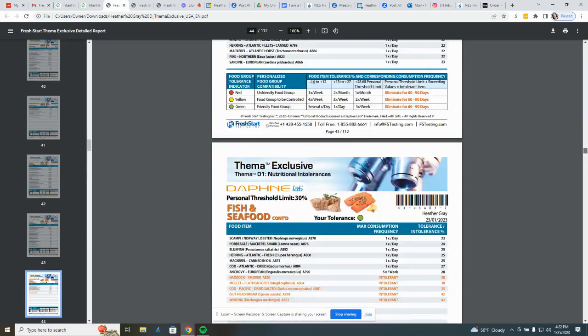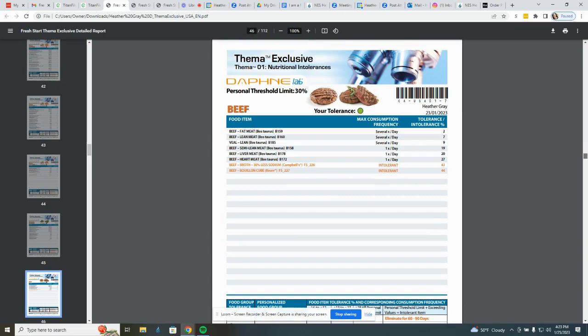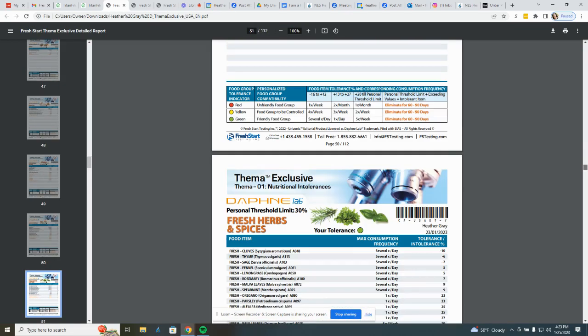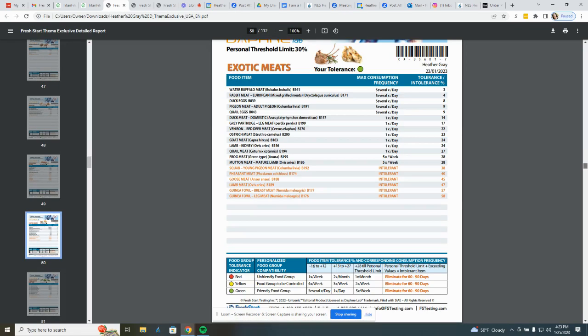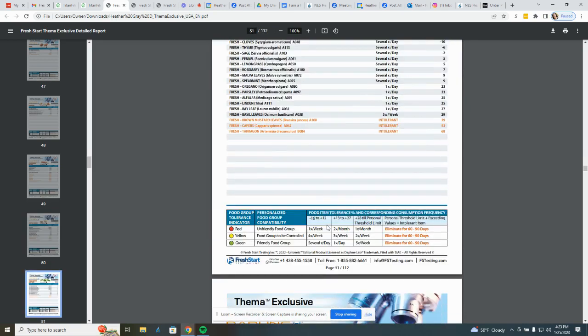Shellfish. Yeah, I'm actually going to have to pick through here and make my list for myself a little later. I'm having a hard time not doing that now because I'm just so excited. Oh, I'm glad buffalo's okay, because I do. Oh, that's water buffalo. Huh. Interesting.